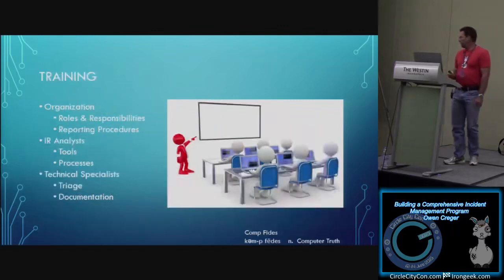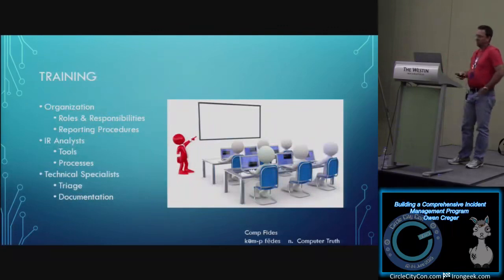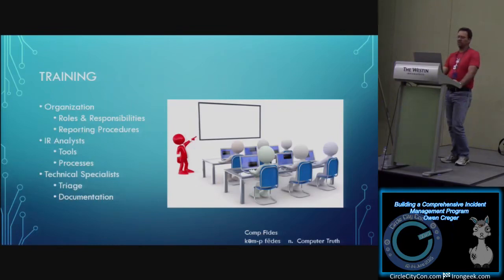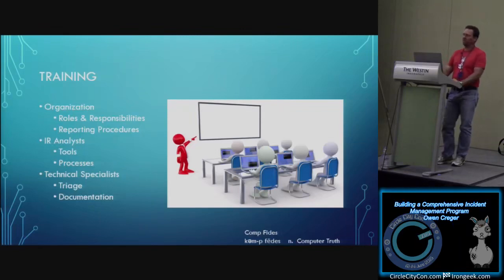So the next thing you need to look at is training in several different areas. You need to provide some training to your organization. So you need to go out and you need to teach or bring awareness to this plan, what their roles and responsibilities are, and how to actually report incidents to you. Simplest part for the training. Your incident response analysts, you need to get them training on the tools that they're going to be using that you selected earlier, and train them on the processes. Big thing to hammer home when you're providing these processes to your analysts is they need to follow them very closely. That way, if there's a problem with the process, it's brought out, you can fix it.